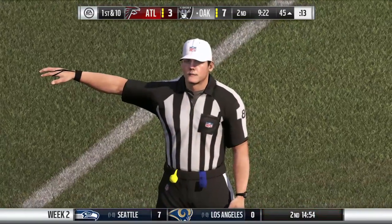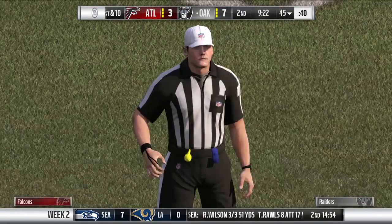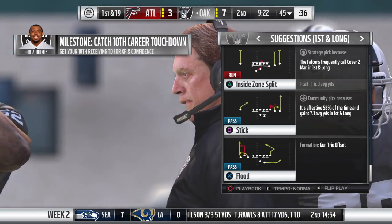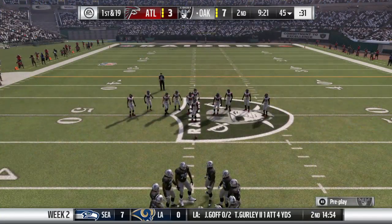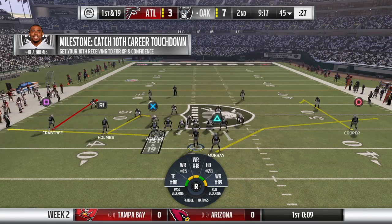Holding, offense. So he got his hands a little too far outside. The ref caught him, threw the flag. Shut down. Right. He's tied on the right. The lone receiver right is Cooper.